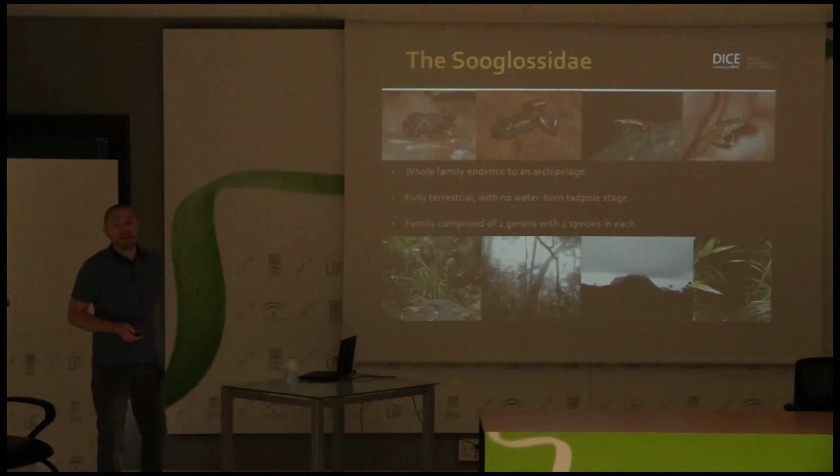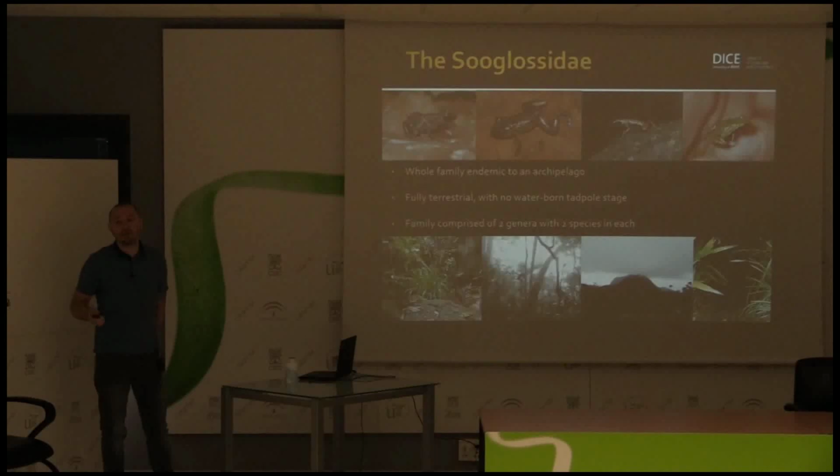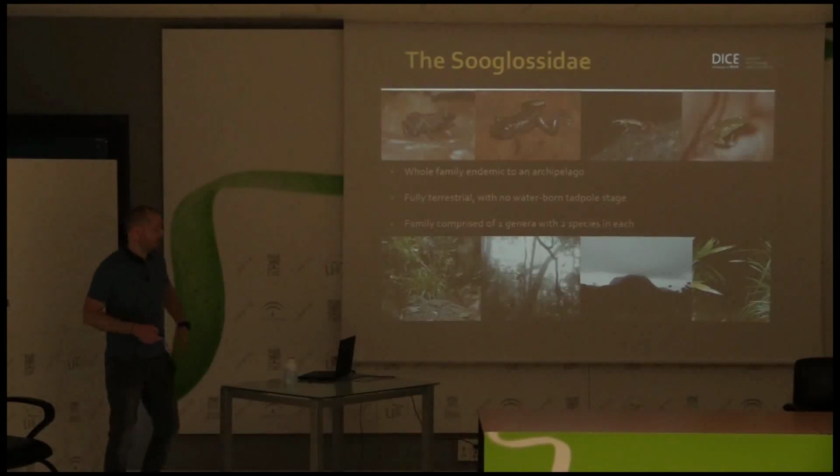So the whole family is endemic to Seychelles. And they're fully terrestrial, so no waterborne tadpole stage. Their whole life cycle takes place terrestrially, and they don't enter water at any point. The family is comprised of 2 genera, and there are 2 species in each genus. I'll just give you a brief introduction to them now.